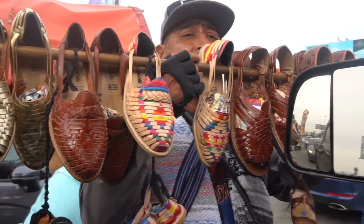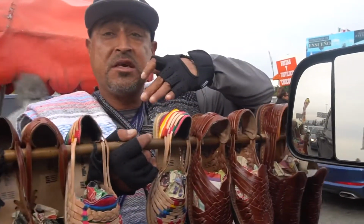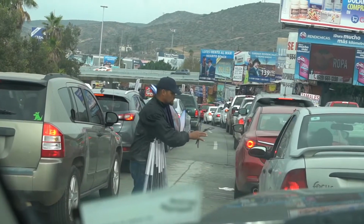These are off the hook, genuine leather. No Taiwan, no China over here, mama. These are only $20 a piece. The closed ones are $25.